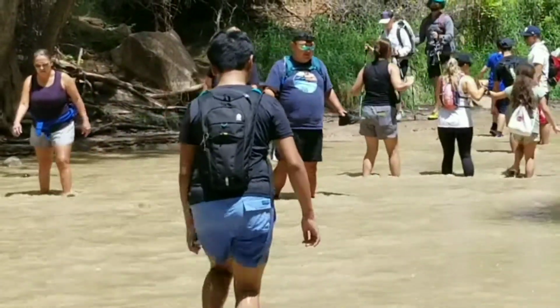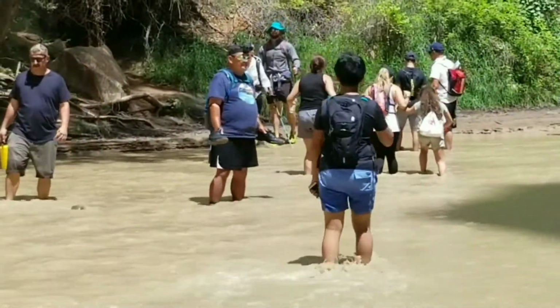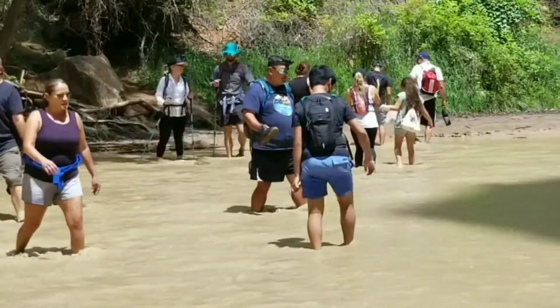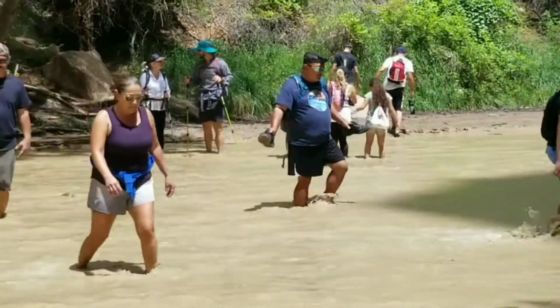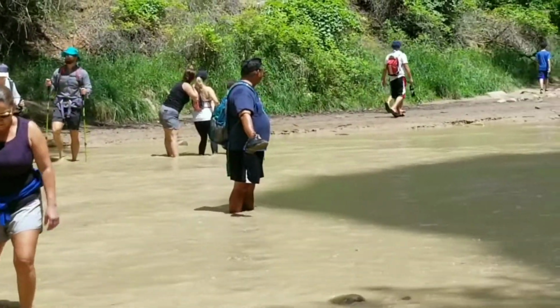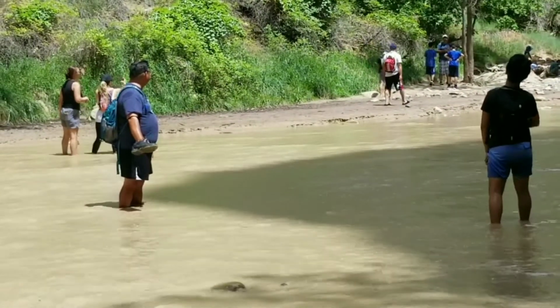Alright guys, so the critical mistake that I made while hiking the Zion Narrows was to go barefoot with nothing on my feet but my socks. And so I was holding my shoes to keep myself balanced. And this is a critical mistake because with the flash flood possible, if I were to get caught in the flash flood, I would have never made it out of this canyon alive.